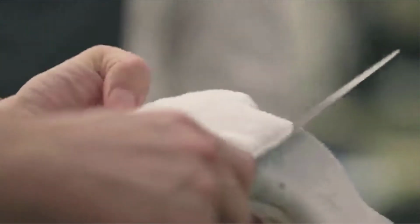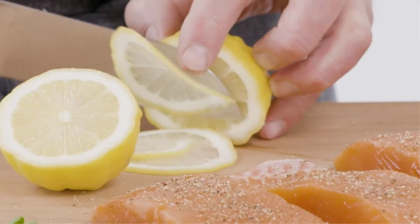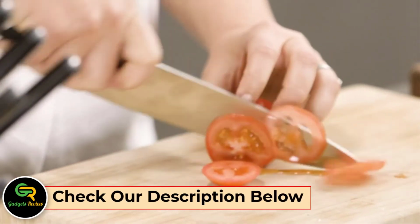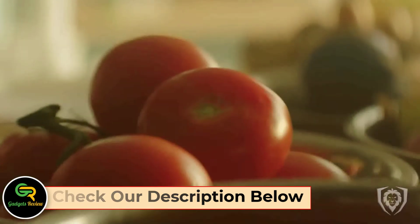There are many products available in best kitchen utility knives, each with different characteristics, benefits, and prices. To help you make an informed decision, I researched extensively, read tons of reviews, and compiled a list of the best kitchen utility knives from reputable brands.